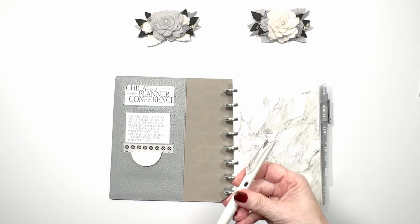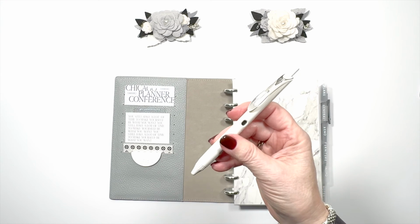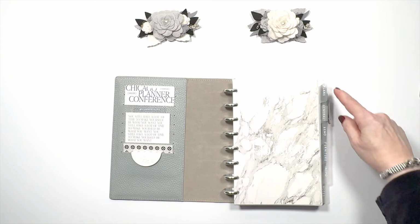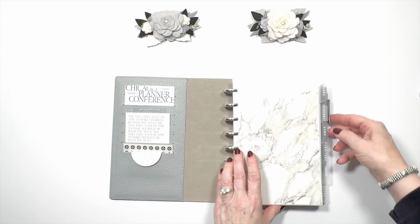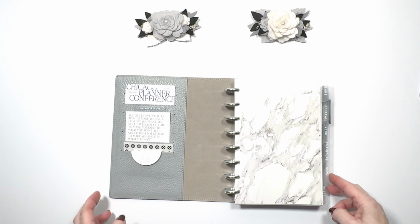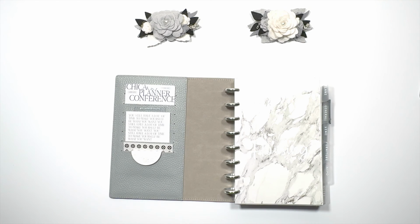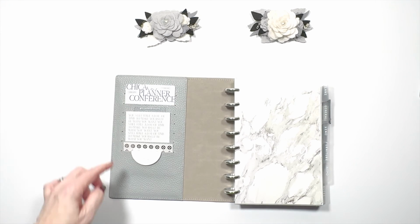Now, normally, you know, I love this pen. I mean, I have a million pens. I always go back to this one. But it didn't look good with a white pen because all my dividers have white labels. So I found a gray pen that I thought looked good with this, and that allows you to read the dividers. And my favorite all-time journal card that I've ever received, which is my room card from Chicago Planner Conference.